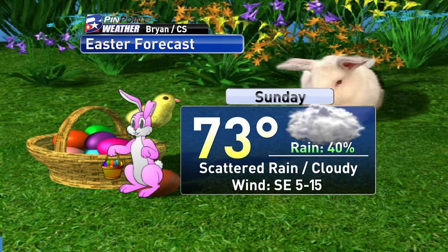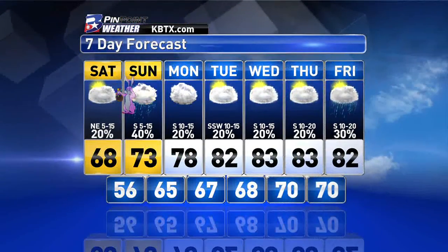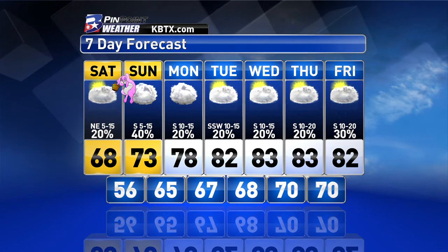For your Easter Sunday forecast, we'll likely climb our way back near the 70s, lower to mid 70s for a few folks. It will depend how much of that cloud cover we get and how much of the rain we get. That will determine just how warm temperatures will be able to climb on your Sunday forecast.